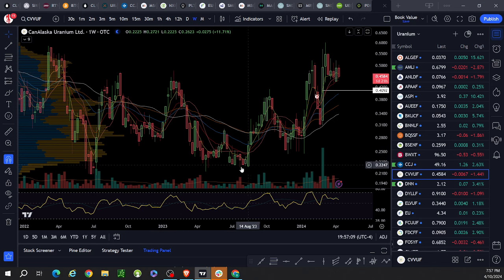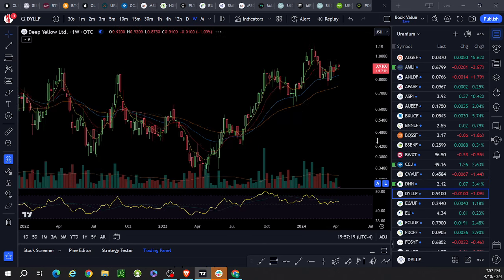Nice run, gives a lot of it back. Nice run, gives most of it back. Nice run, let's see if it gives most of it back. That's the way I'm looking at Canalaska. Nothing special.